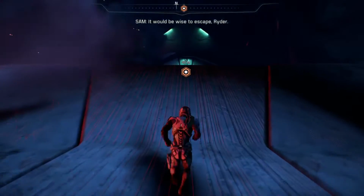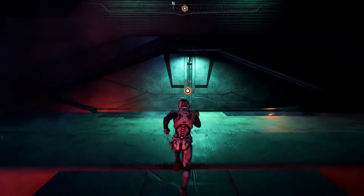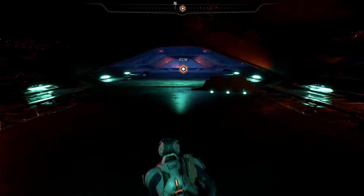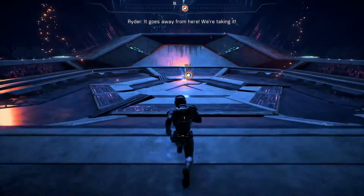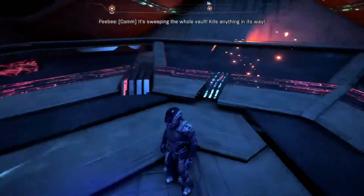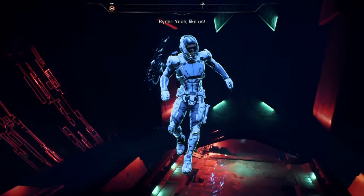It would be wise to escape, Ryder. I know, Sam! Another gravity well! It could go anywhere. It goes away from here! We're taking it! It's still coming! It's sweeping the whole vault! Kills anything in its way! Yeah, like us!